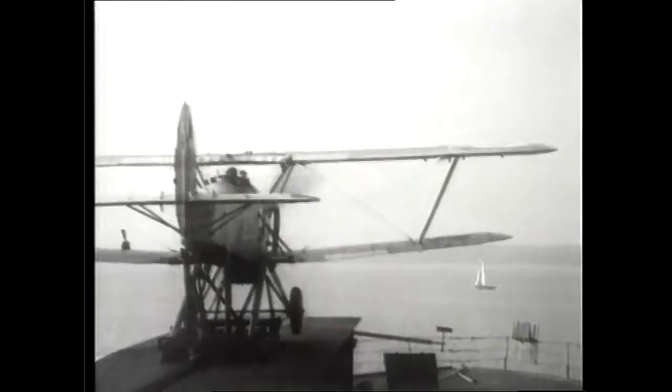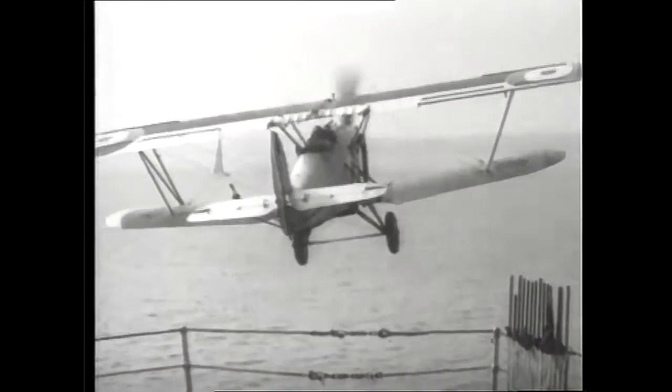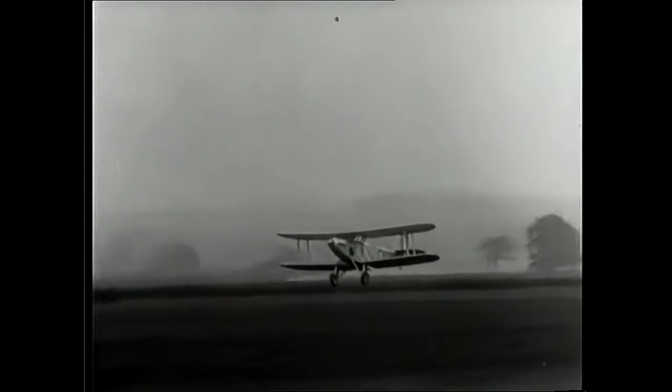Naval aviation brings forward specialist naval aircraft manufacturers. Among them is Blackburn Aircraft, based in Brough, near Hull. They build a number of torpedo bombers, starting with the Dart in 1923. Its top speed is only 107 miles per hour, but its landing speed of just 38 miles per hour makes it a natural choice for aircraft carrier use.